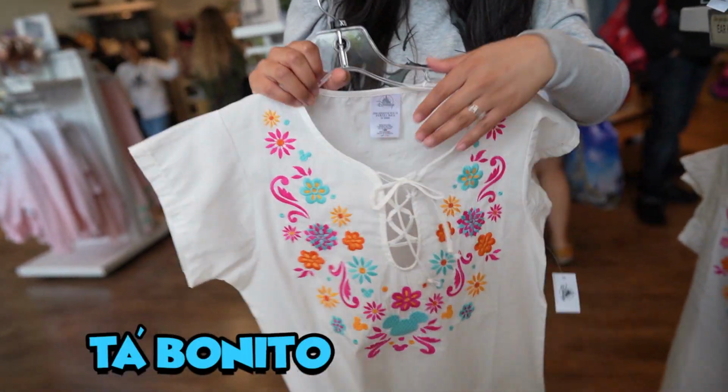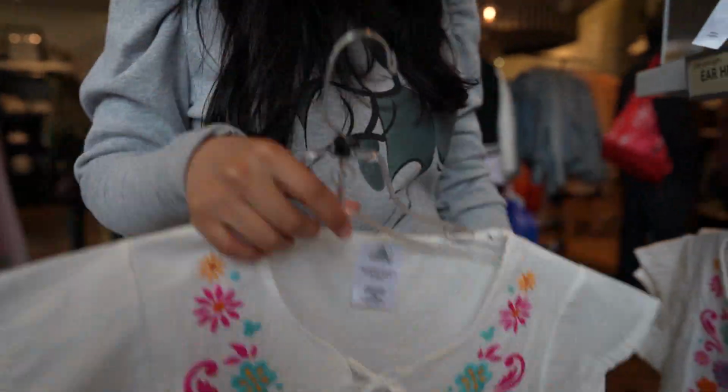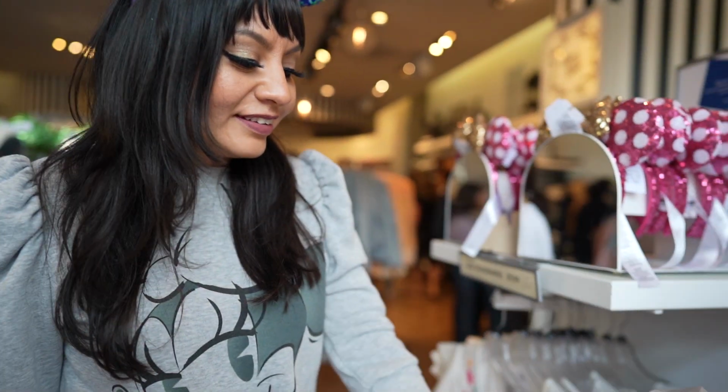That's nice, that bonito. What does this one go for? $36.99 as well, and it goes from extra small to 3X on these squads. So that is nice, and you could pair them with ears. That'd be cute, just in case you need an outfit idea. That sweater is a vibe.